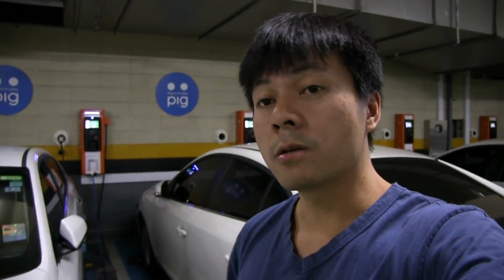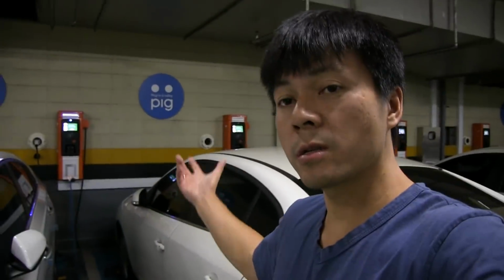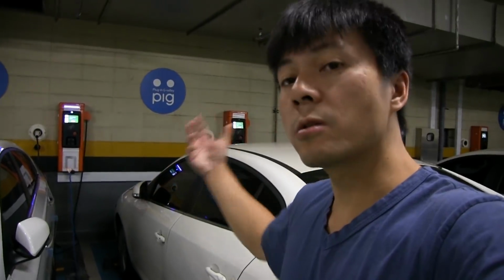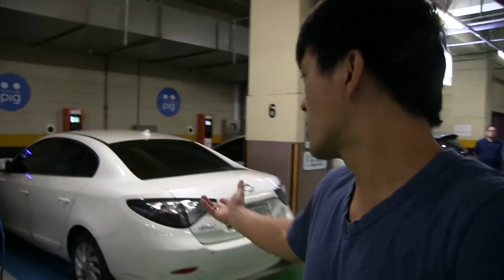We are now in a typical parking garage. We're still in Seoul, and behind me you see charging stations, right? This is a conventional setup where you have one charging station per parking lot, and you also see here, what is this?